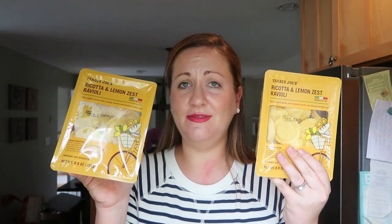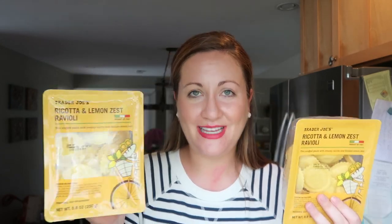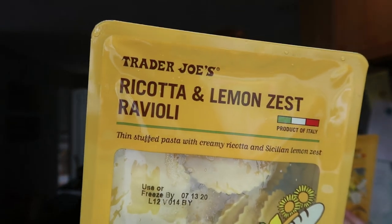And then I also got some of their raviolis. They have a whole section of fresh ravioli. They have tons of different flavors that they have all year round. And then they also always have seasonal varieties as well. So they always have this one in the summer, at least the past few years. I've always been able to find it in the summertime. So it is their ricotta lemon zest ravioli. It's delicious. Tastes great with pesto, but really you can use any sauce and it's gonna be amazing because it's so delicious.